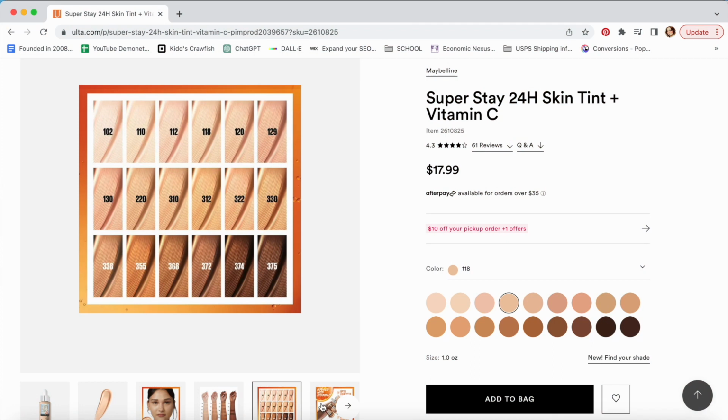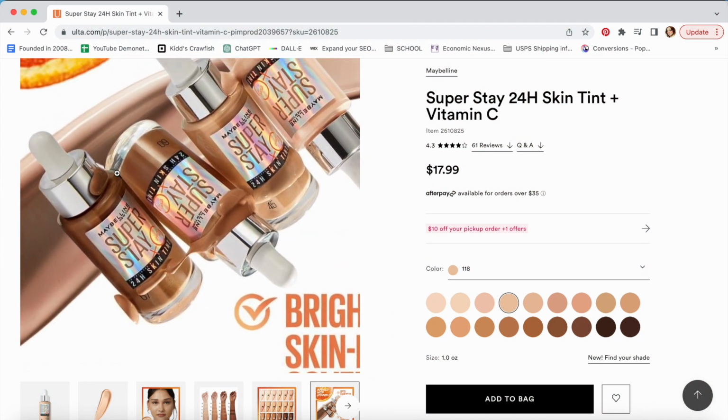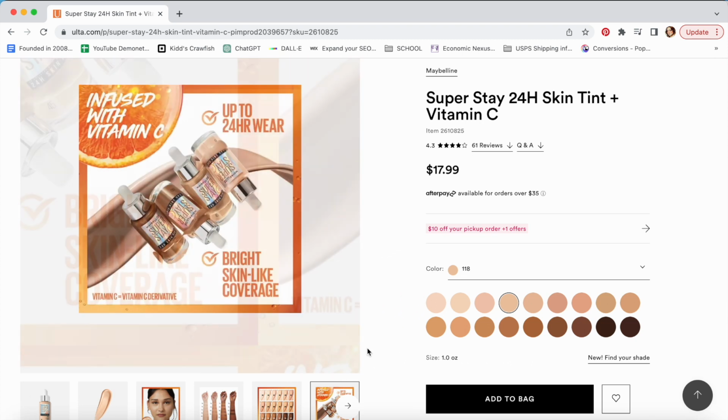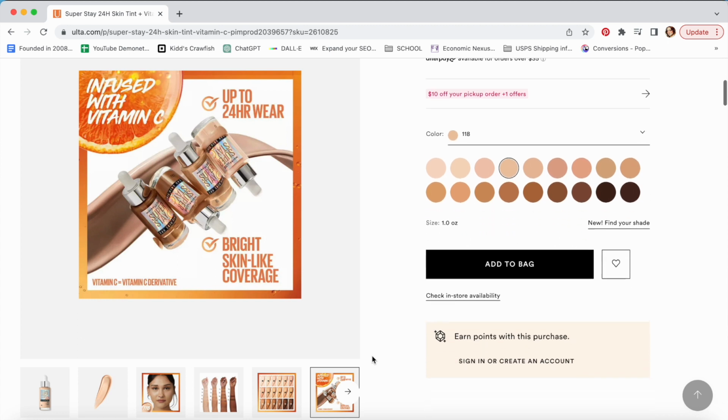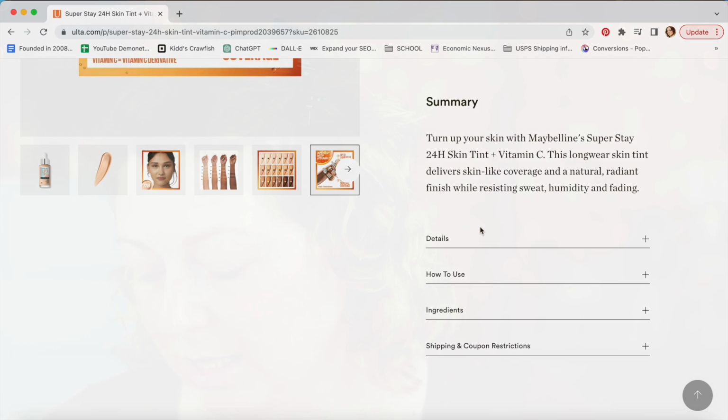It is infused with vitamin C to instantly and over time brighten your skin. And it is made for everyday use for a bright, fresh look. And it is dermatologist tested for safety, non-comedogenic, and suitable for sensitive skin.